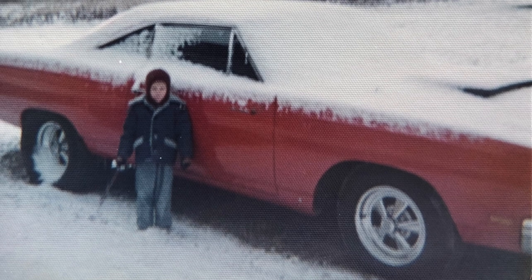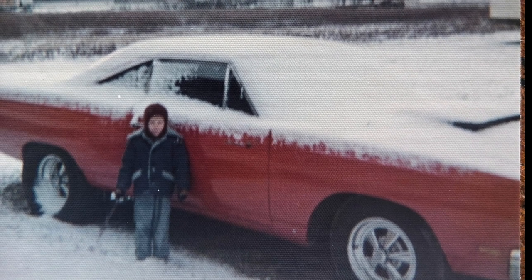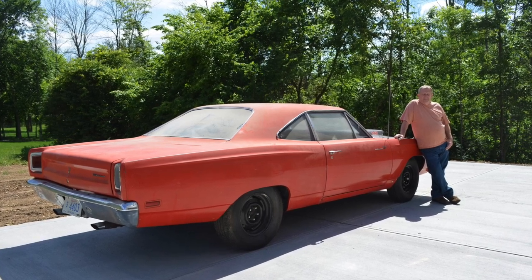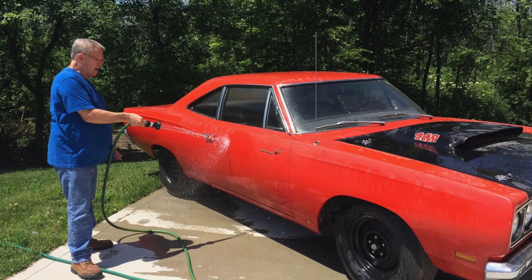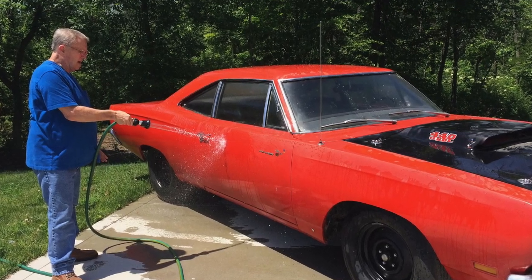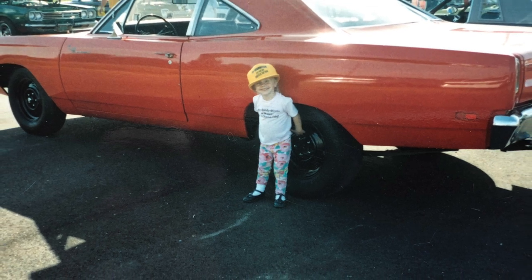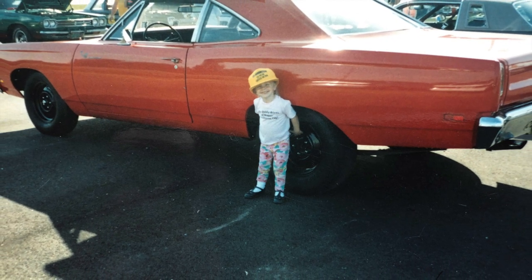You know, that was the best time of his life, and it was his favorite car. This car was his baby. It was very special to him. This car has transcended through, you know, our family, from earliest memories to now.